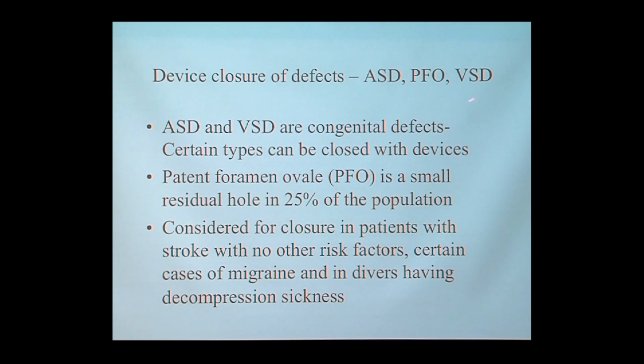But now we have devices which can close these holes in the heart. The common three types of holes in the heart are what we call the ASD, the atrial septal defect, which is essentially nothing but a hole between the two collecting chambers of the heart, which you saw in the first slide. Then you have a PFO, which is again a hole between the two collecting chambers of the heart, but a much smaller hole. And actually, one out of four adults has a PFO, which is patent.